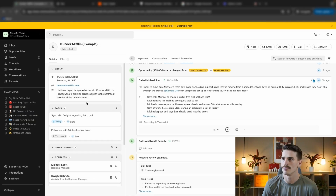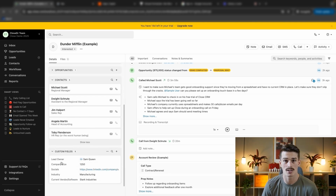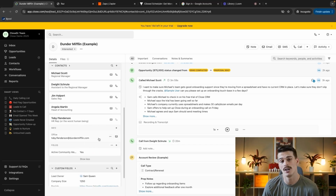Now, stick with me here as we get into this About section. In our About section, we can have an address. In this case, for the business, we can have the URL, and we can have some general notes that we may want to put up in here. This is very customizable inside of Close. We can add more fields inside of here. We can add more fields down within custom fields, which will always live in that place on the lead profile. We can add more fields under a contact.